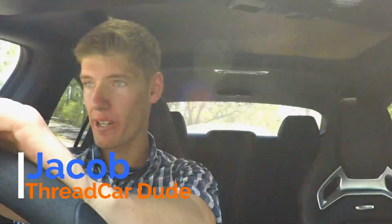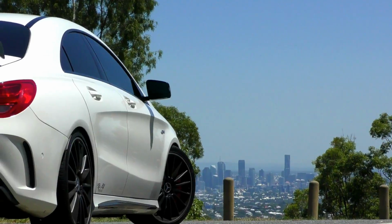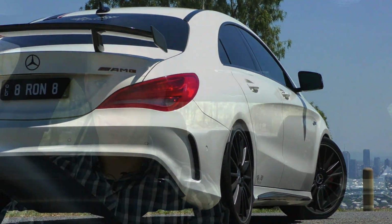What a way to spend a Sunday, eh? We've got an awesome road, epic views, beautiful weather, and an even more beautiful car. Ladies and gents, this is the 2014 Mercedes-Benz CLA 45 AMG. And after driving it for 15 minutes, I absolutely adore it.